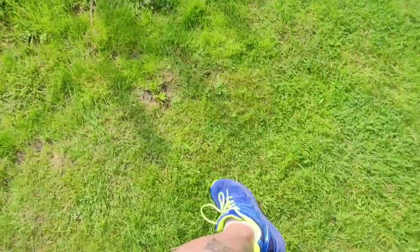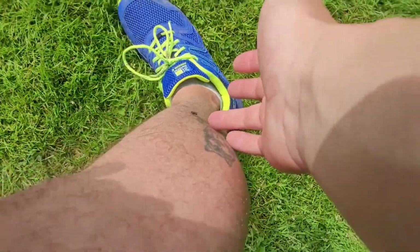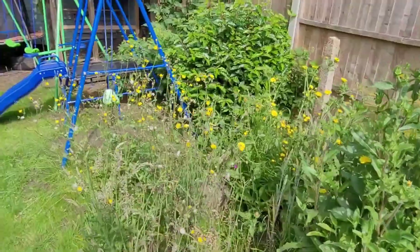I've got a fly on my leg. What you? Go away. Now, he's probably drinking the sweat off my leg, so I've actually just been for a run. I've just come back from a run. I'm standing in the garden now, cooling off a little bit.